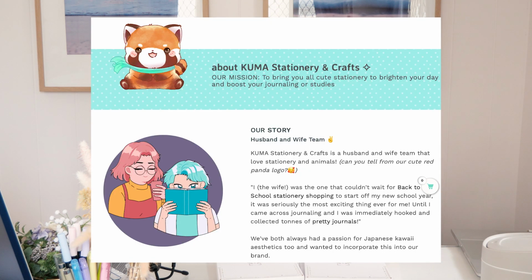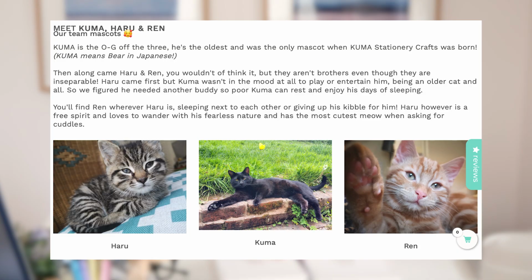Yeah, it says we've always both had a passion for Japanese kawaii aesthetics and wanted to incorporate this into our brand. They also have photos of their cats on their website, which makes me really happy. Kuma, Haru, and Ren, and photos of their sweeties. Something like that makes me really want to buy from a brand when they're like, we're a husband and wife team and these are our cats. I'm like, I love you guys.